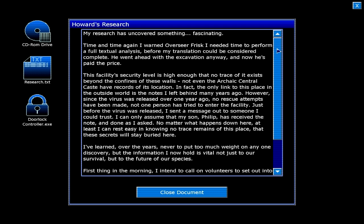In fact, the only link to this place in the outside world is the notes I left behind many years ago. However, since the virus was released over 1 year ago, no rescue attempts have been made. Not one person has tried to enter the facility. Just before the virus was released, I sent a message out to someone I could trust. I can only assume that my son, Philip, has received the note and done as I asked. No matter what happens down here, at least I can rest easy in knowing that no trace remains of this place, that these secrets will stay buried here.